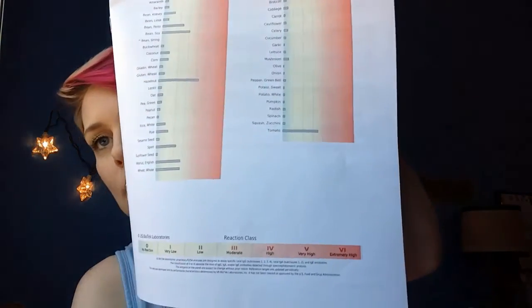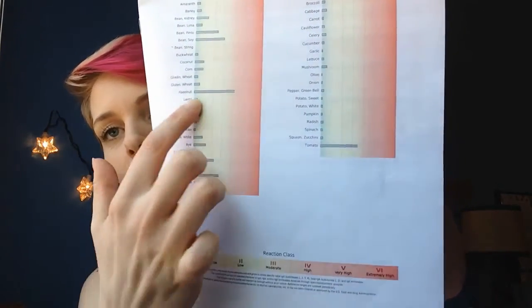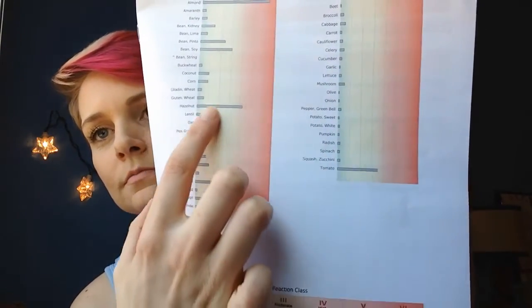So this is kind of what the results look like, and you want them to be in the green and not over in the red. See, there's tomato, this one's hazelnut, and then up here's almond. And there's other ones. That's just a quick one I was going to show you. And that's about it for my food allergies test. So, good results, I think.